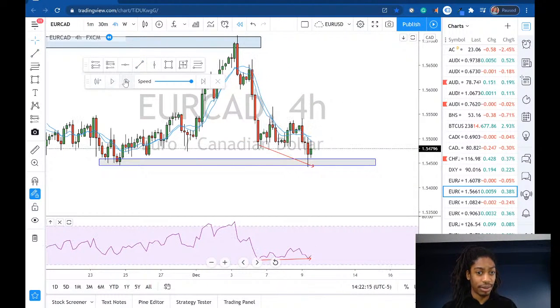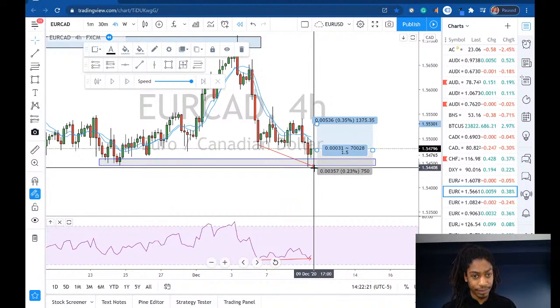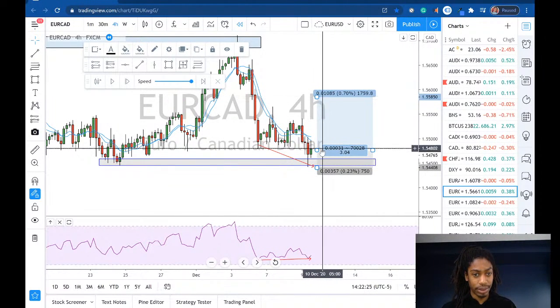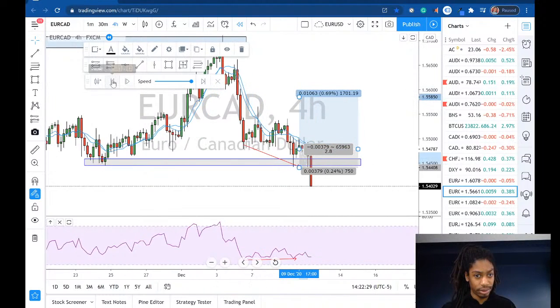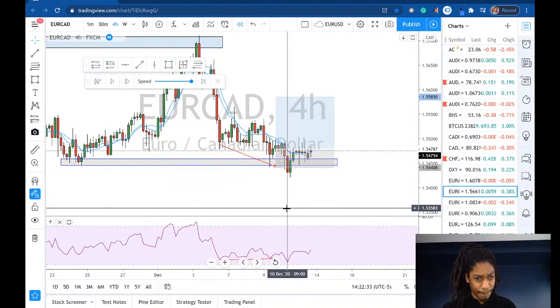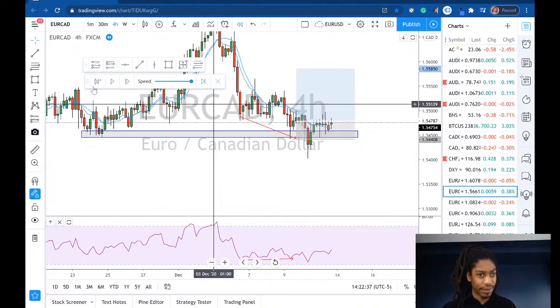Let's get a bullish candle. Take a bullish candle up. Let's do risk 1 to gain 3, with the stop loss on the other side of the zone. Something just like that. Okay, so in that case it's a loss, and we don't have another divergence.